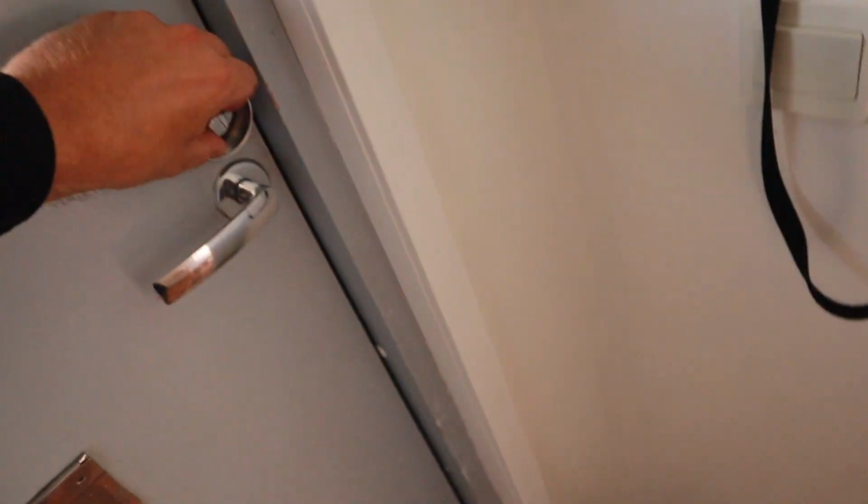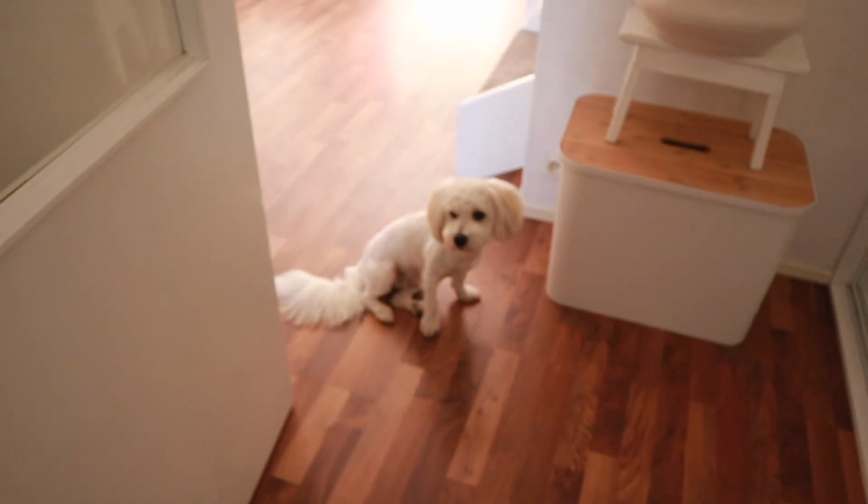So, okay, here comes Finley. He's had a bit of a haircut. It's much cooler for him.